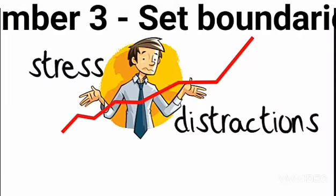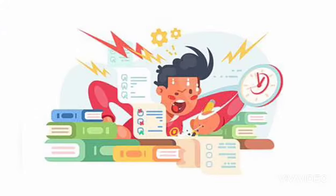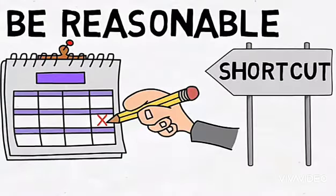Point number 3. Set clear boundaries. Most of the time, Parkinson's Law kicks in when we're doing too much stuff at the same time. Our days become a jumble of tasks where hardly any ever gets completely finished. And with the huge amount of distractions that tend to creep in, it only gets worse. To avoid this, we must work on them one at a time by corralling our tasks using time boxes. Get a countdown timer and set a time limit to work on them.